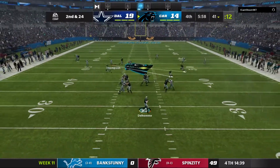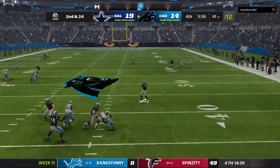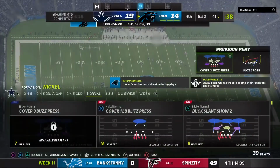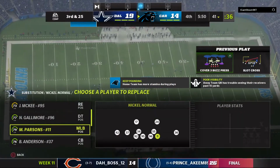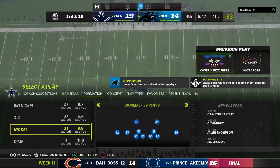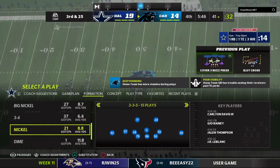They'll look to throw here. Over the middle, that's complete to McCaffrey. And he'll get nothing out of that one. So back-to-back plays, each get nothing. And they're going to face an uphill battle here on 3rd and long.